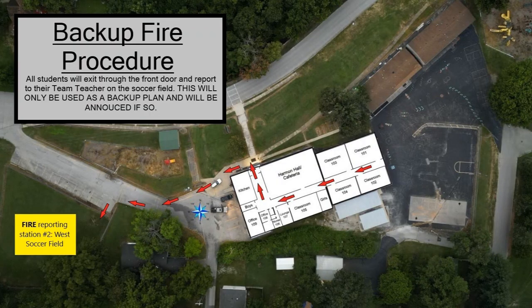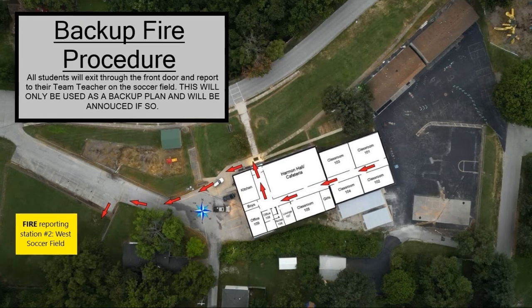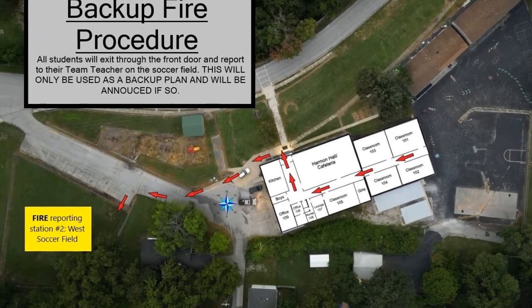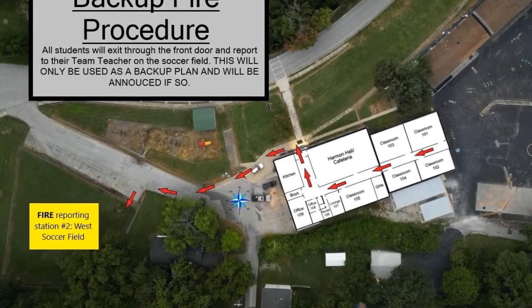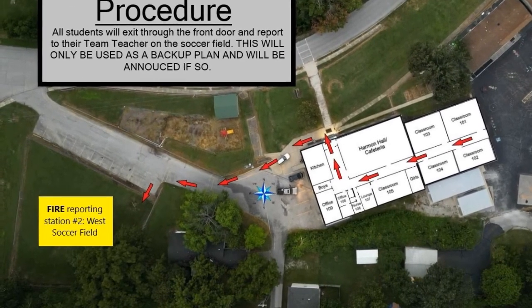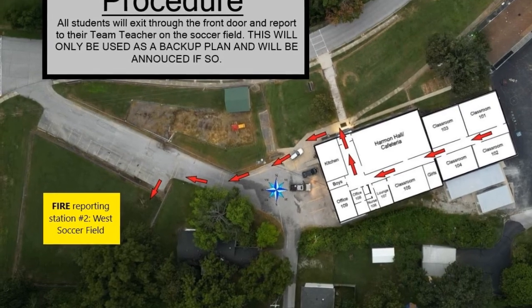If, however, there is a fire in the building or a fire drill, and the east doors are obstructed by fire or smoke or debris or something, we can't go out that way, then we're going to use the one other door to exit the building. So in that case, we're going to go out the front door and then report to the soccer field, and that would look a little something like this.